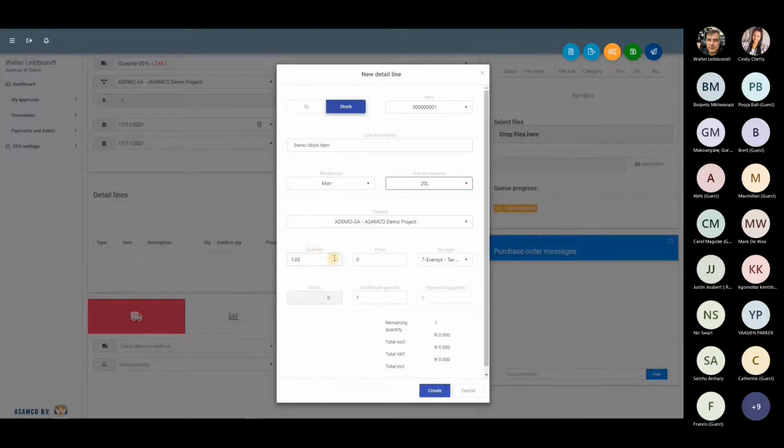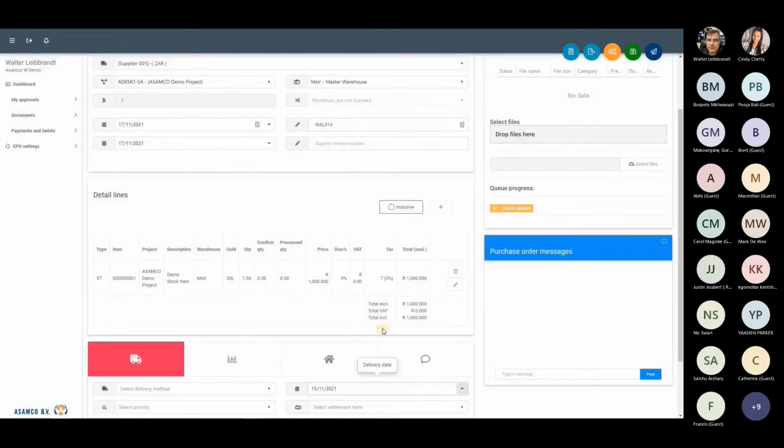Quantity, by default, is going to go to 1. I can change the quantity as required. Price, this would be the price that was given to me by the supplier or maybe from their price list. By filling out the price, I can have it in the currency that I require. This customer or supplier might have been set up in a specific currency, and therefore I need to select the different options. The confirmed quantity can be 0, and that will be confirmed once we do a supplier's invoice. If I'm happy with this document, I can create that specific line.